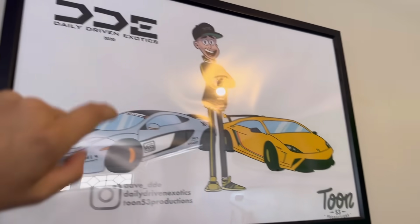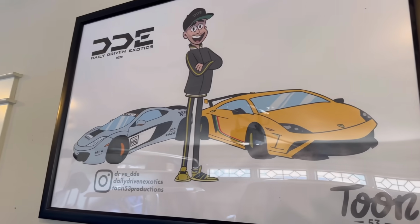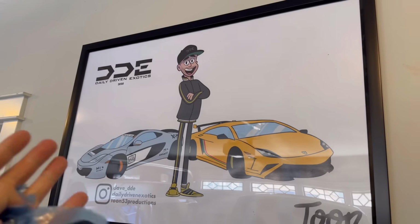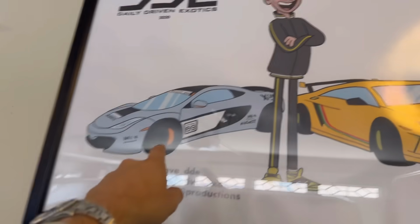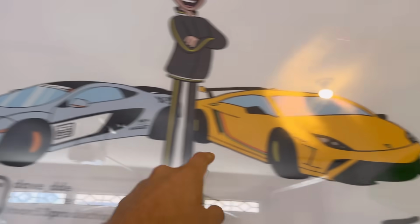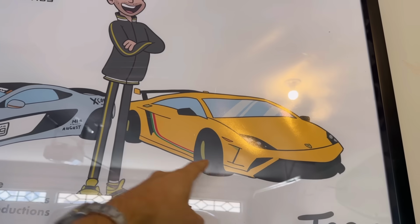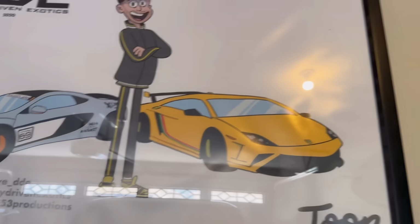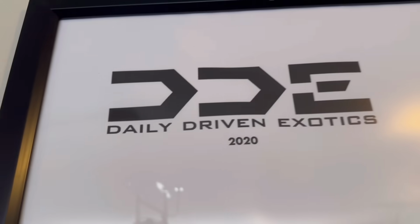Somebody asked about this. This gentleman here, Tune 53 Productions, does a lot of the stuff for DJ Marshmello's music videos that involve cartoons. And he made this for me a few years ago, actually, 2020. And that was my MP412C that's been sold and it has a new life. And then that's the Squadra Corsa when I first owned it. If you remember, I bought it in 2019, had it for 2 years, sold it, bought it back, and now it's completely different than that. And my outfit, well, it was definitely period correct.